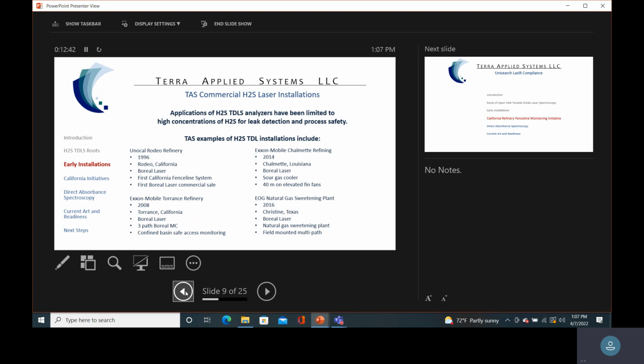They had a sour gas cooler that was leaking, so it was a good application. It was high H2S. ExxonMobil Torrance Refinery has H2S in a basin area for worker safety and needed ideal H2S detection. And then there's an ERG sweetening plant just south of San Antonio, a high sulfur gas plant. So we put one in there to monitor.